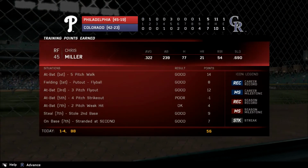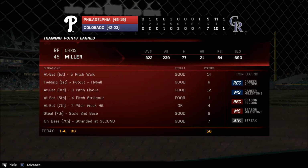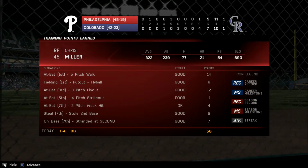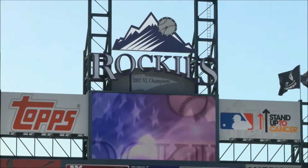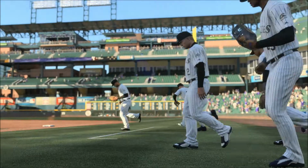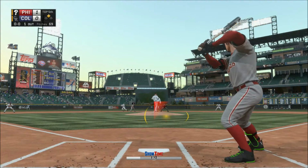Probably could have given this award to 3 or 4 different people, but you definitely can't overlook his contribution. He really played a great ball game. So that just about Tuesday night baseball between the Philadelphia Phillies and the Colorado Rockies. Chris Miller. Kind of a big part of the way he plays the game.